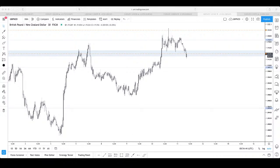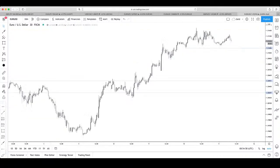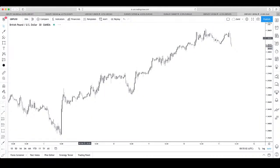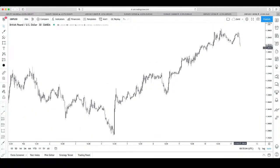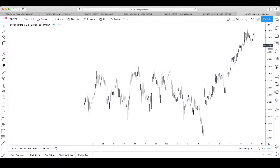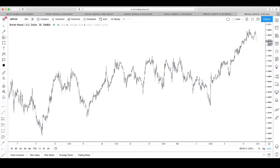We have obviously pound New Zealand, pound yen, euro yen, euro New Zealand, dollar CAD, euro USD, gold, and even go as far as pound dollar too, just because again we're seeing a large spike. The pound is starting to see a little bit of weakness. Obviously a drop back below the lows.